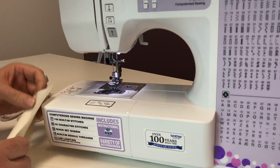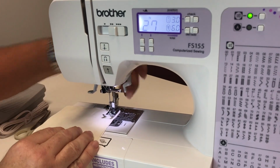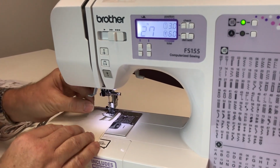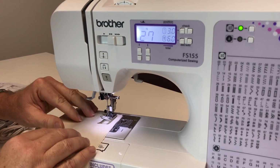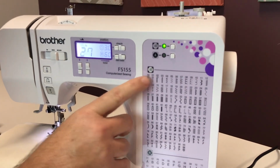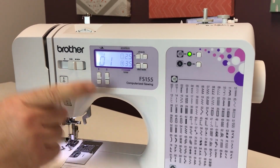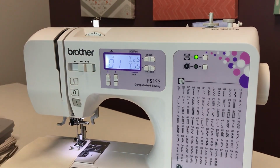We just pop that up like that, and if I was to sew a straight stitch now, I would just pop my foot down there. It's a good idea to always start with the thread in behind under the foot like so. I want to do a straight stitch, so I'm going to go to stitch number 1, and we'll just take that up to 1. It's telling me to use a J foot, which is what I've got on.